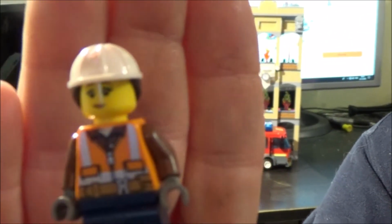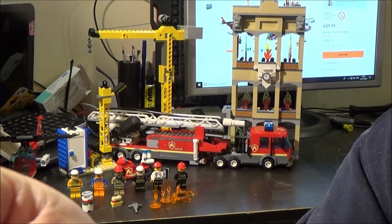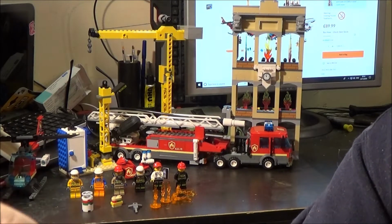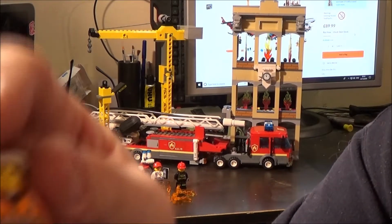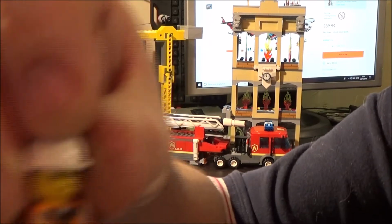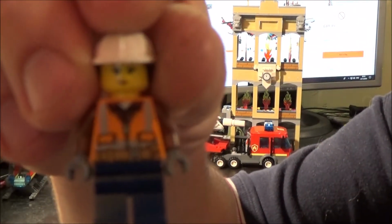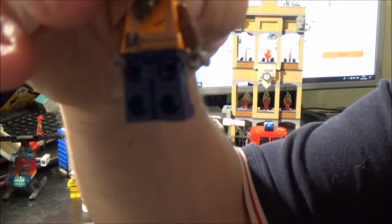Here she is. She does have an alternate face as well. There it is on the back. I do like the outfit with the brown arms, because it looks like she's got a high visibility waistcoat on with a brown top underneath, dark blue legs. I really do like this colour. I wish Lego would do more of it.